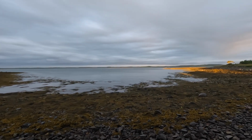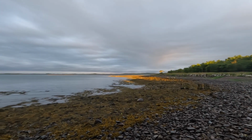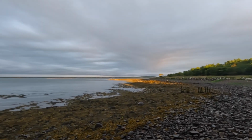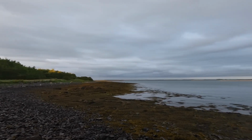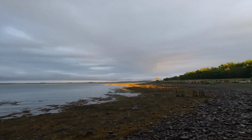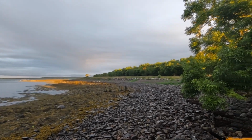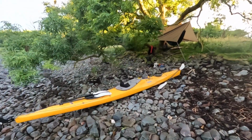This is our camp for the night. There's the sun just coming out on the other side of the island. Had to go on this side because of the wind earlier. You can see the sun starting to just shine through. Looking pretty amazing.